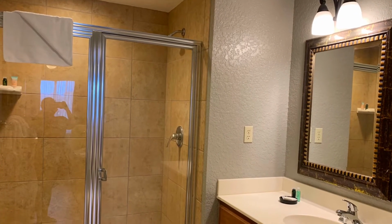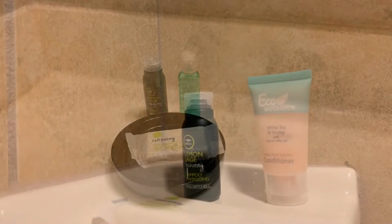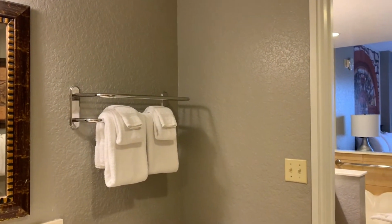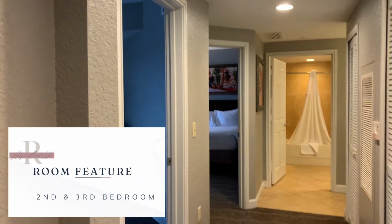As far as this bathroom went, it wasn't that fancy. It had a shower, kind of basic. It had 1 sink and a single toilet, and it didn't really do much for me. I mean, like I said, it's nice to have multiple bathrooms in a 3-bedroom suite, but outside of the tub and the extra little sink that's outside, there wasn't really anything super spectacular about this bathroom.